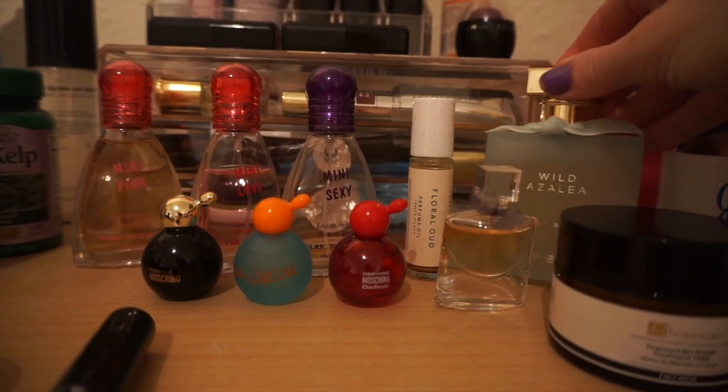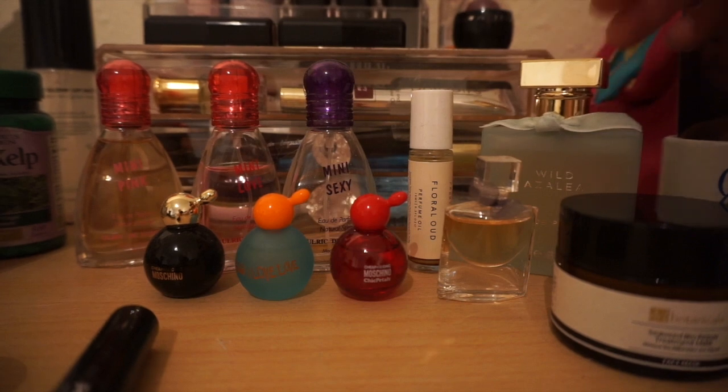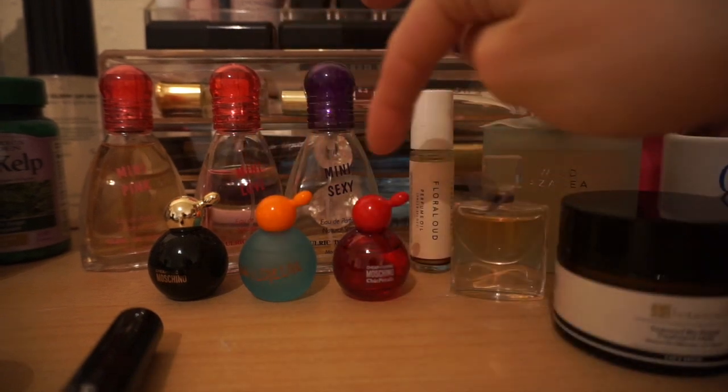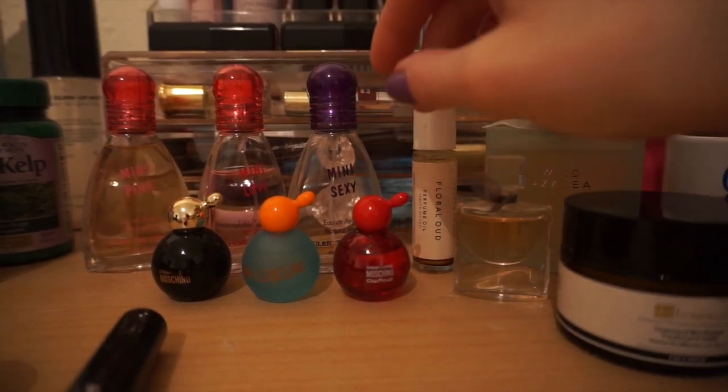This one at the back here I got from Primark, but it smells a bit like black opium. It's not very strong, obviously it's from Primark, it was £4, but I quite like the bottle and I like the smell too. This one's from Lancome. These three are from Moschino or Moschino. No, I don't know how to say it. I don't use them, but I like the way they look on here.